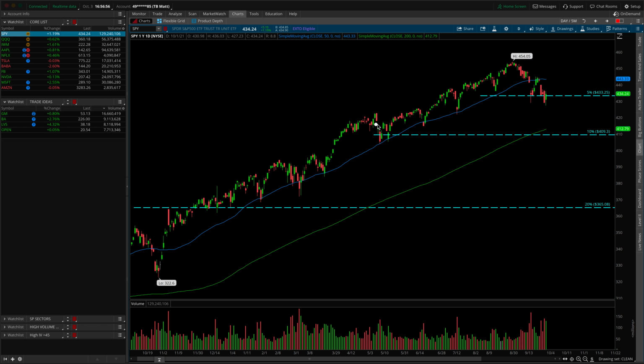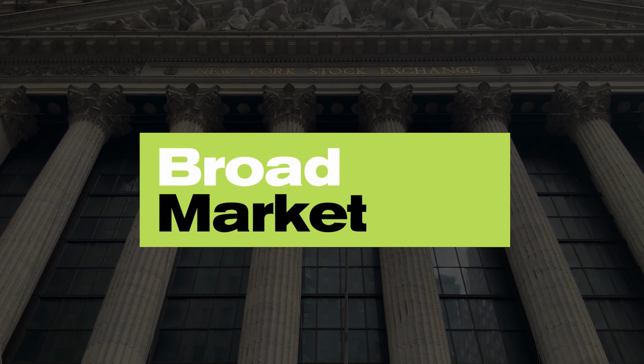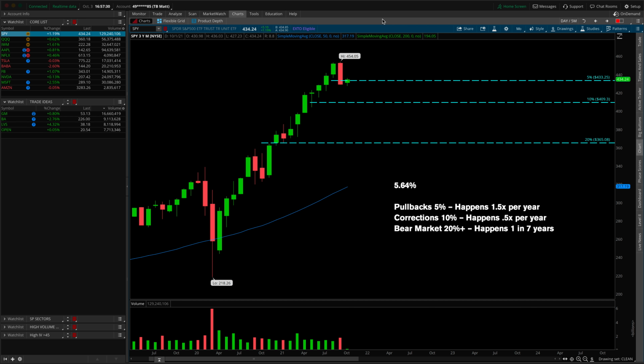That being said, let's zoom out here to the monthly and talk about the significance of these blue lines here. So kicking things off on the SPY monthly chart, let's first talk about September. September, of course, is the red candle here.